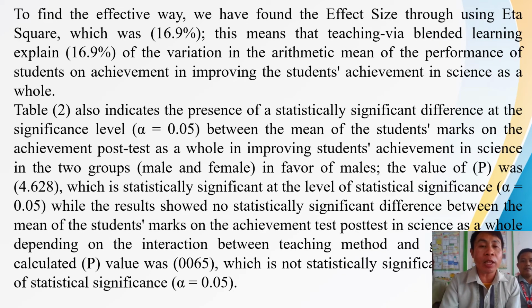To find the effect size, we used eta square, which was 16.9%. This means that teaching by blended learning explains 16.9% of the variation in the arithmetic mean of the performance of students on achievement, improving student achievement in science as a whole.